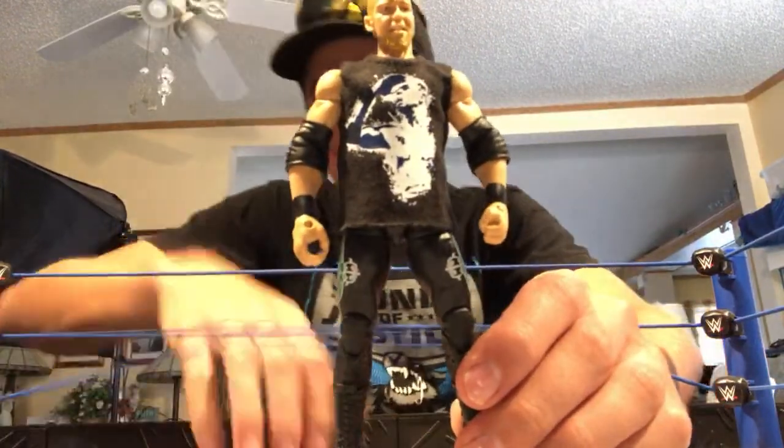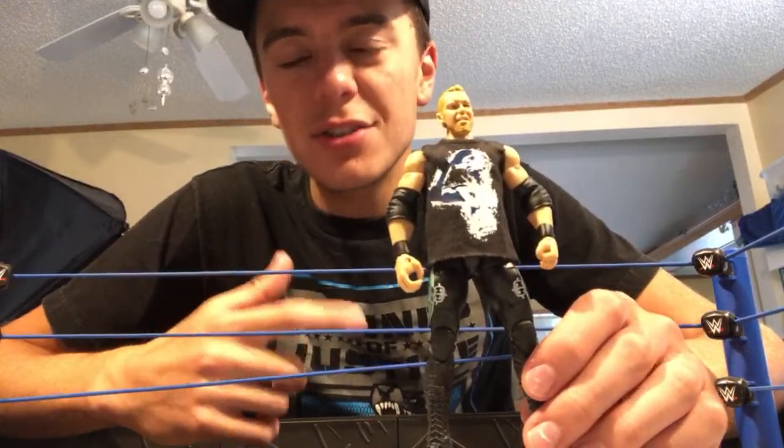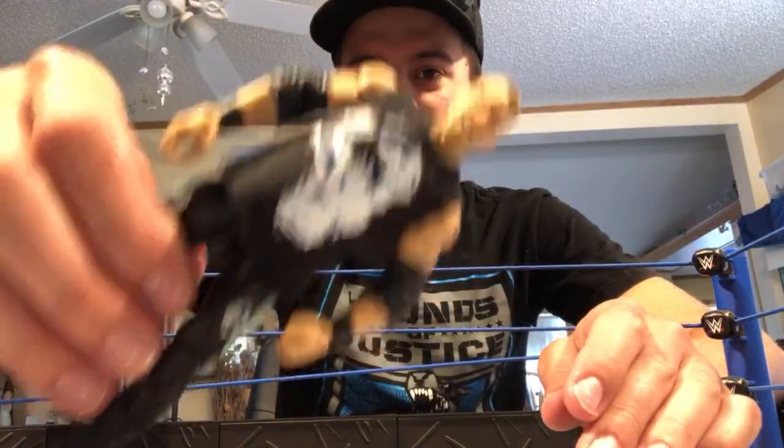There is the shirt, obviously him going like that to the crowd. Very cool. I still have the packaging, so if you guys are wondering, did he throw away that packaging? No, I did not. Kept it in the condition that I bought it as, which isn't mint, but it's not bad. There's a look at the Christian.